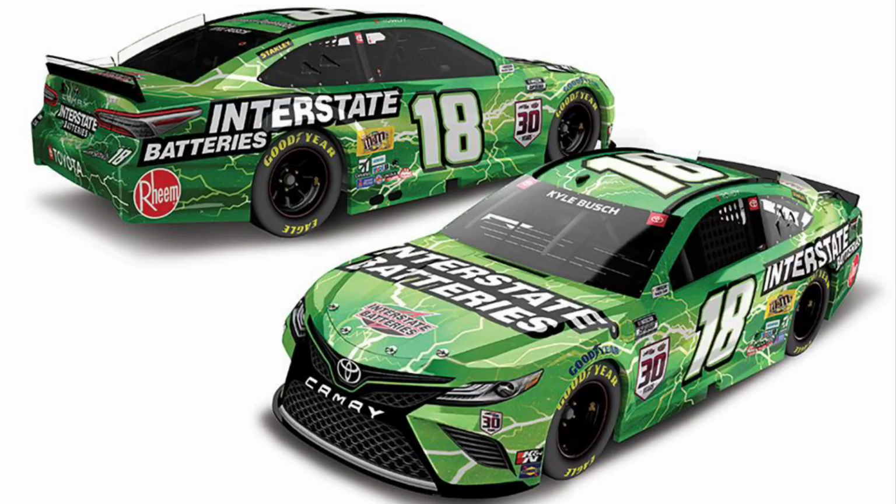Kyle Busch's 2021 Interstate Batteries 1/24 scale diecast. Oh my God, I love that car so much. They're making that in 1/24 scale. Obviously, this is releasing with all these other cars as well, so very, very soon.